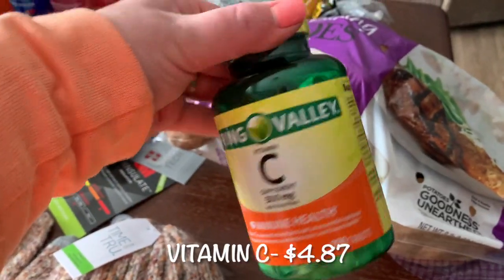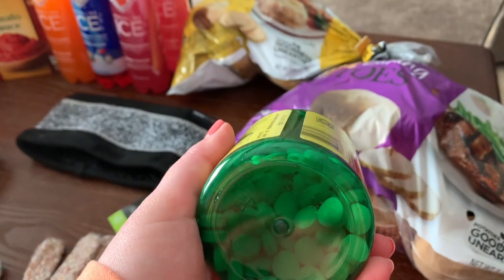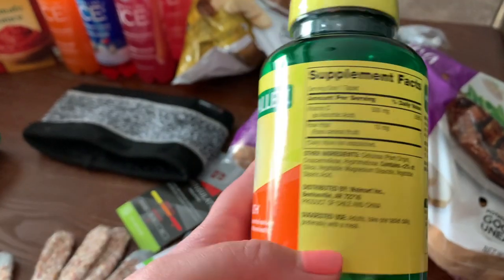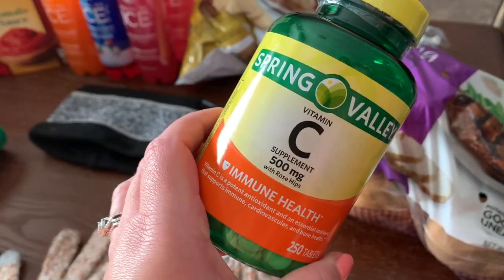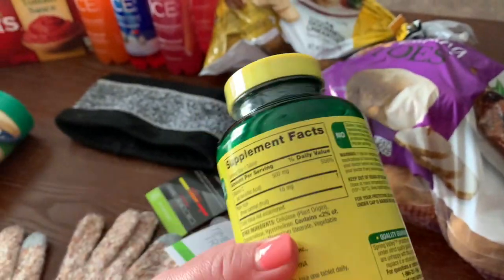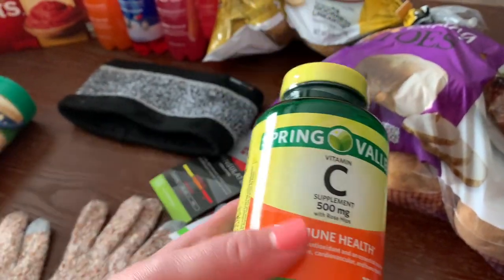We were out of vitamin C, and everybody else seemed to be shopping for it as well. So these ones are, I believe, not the chewable ones. So we're just going to have to deal with that, which I'm fine with. It's not that big of a deal. We already went through our other vitamin C just because it is cold and flu season and the Rona's still going around.